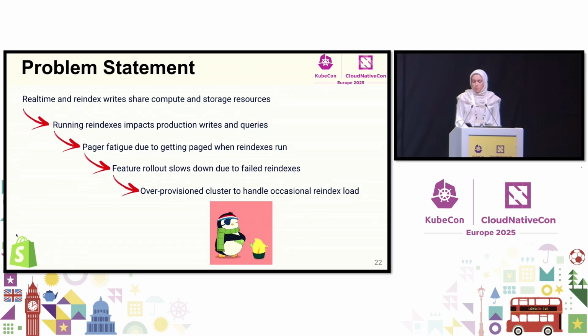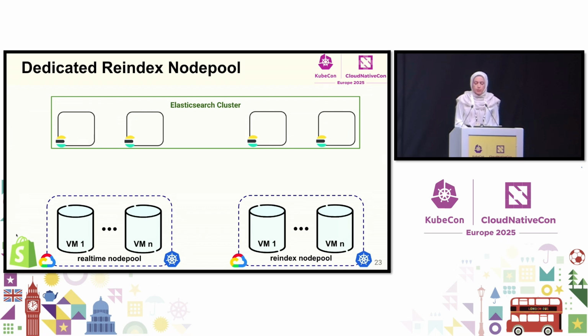Our initial approach to solve this problem was to over-provision the cluster to always be ready to handle the load of the reindexes. And this became too expensive as Shopify kept growing and the cost was no longer acceptable. Therefore, we decided to separate the infrastructure for real-time and reindex writes. This was a huge undertaking because it required us to make some fundamental changes to our existing reindex pipeline. The first step to do this was to create a separate GKE node pool just for running reindexes. We leveraged Kubernetes taints and tolerations to ensure that Elasticsearch pods for reindexes only get scheduled on the reindex GKE nodes. Same as for the Elasticsearch pods for real-time writes.